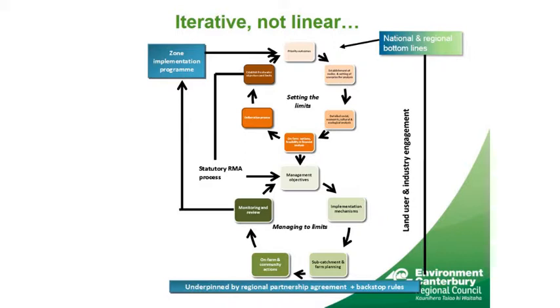And I wanted to make the point that this isn't a zero-sum game. You know, we've got constraints or opportunities, or whatever you want to call them, that are determined at a national and a regional level that are impacting on where that Zone Committee goes. But the starting point, the circle right at the top, actually says priority outcomes. Those are the things that are set out in the Zone Implementation Program. As we move around clockwise, the next one says establishment of nodes and identifying scenarios for analysis.